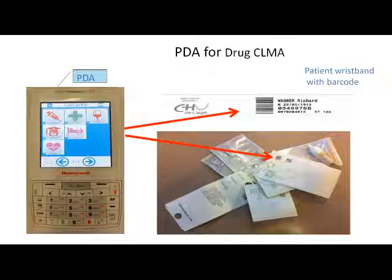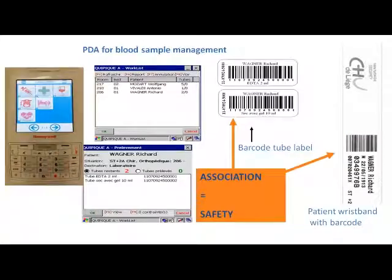At the patient bedside, an identification of the patient with the barcoding on a wristband, and the barcode on each unit, to be able to demonstrate this is the right patient that is receiving the right drug at the right time with the right dose through the right route. The PDA is also used for blood sample management, so the system will associate the patient with a tube. If it's a wrong patient or wrong tube, like you take, for example, a tube with heparin, which is supposed to be citrate or EDTA, the system will say this is not correct. So again, it's very important for patient safety.